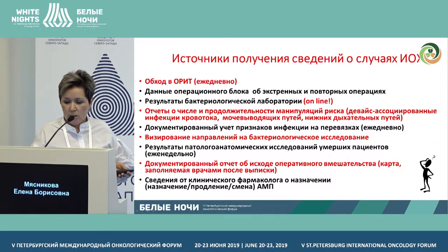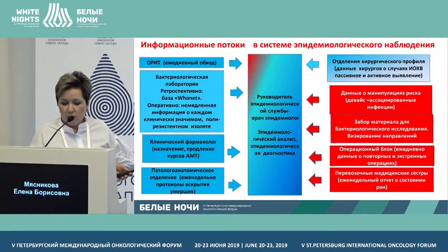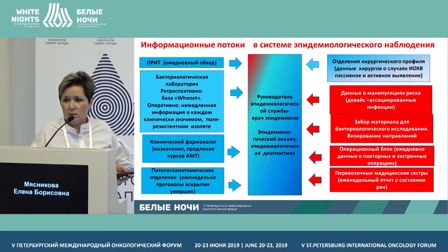So it's the outcome of this or that surgical intervention. And of course, the clinical pharmacologist who informs the epidemiologist about all antibiotics and changes in courses of antibacterial therapy. So there are very many sources we need to work with in our head as the epidemiologist to understand what is going on in the patient department.